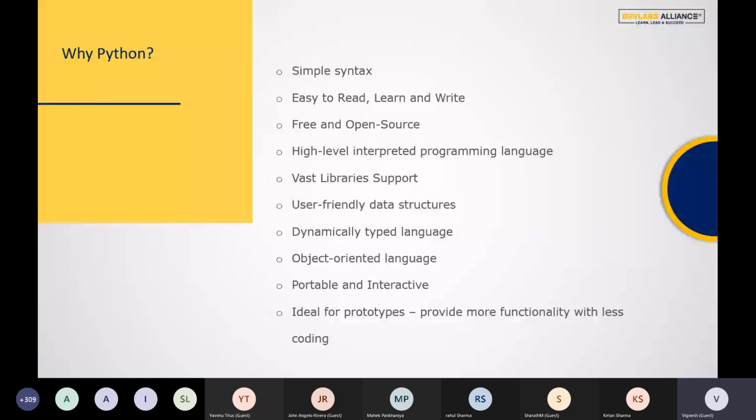The syntax is very simple. For example, if I want to add, I can say add. If I want to remove, dot remove, that's it. If I want to clear, dot clear. We'll be using list name dot clear, list name dot add, list name dot clone. By the name itself we can understand what action you're going to do.